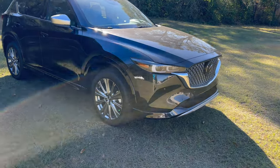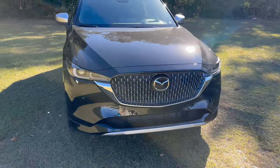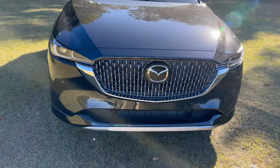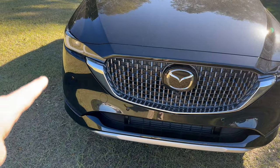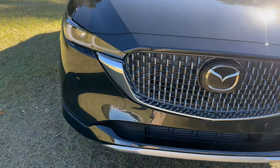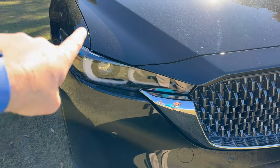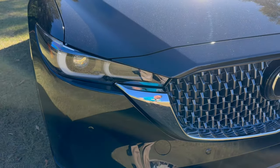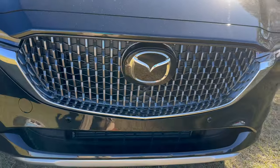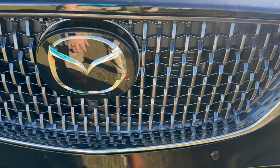Of course, Mazda does hear their owners and prospective owners, and they decided to go back to the sleek look of the color keyed side mirrors. On our signature here, we do have the front and rear parking sensors, and of course the upgraded LEDs that are adaptive. So you do have these J's or L's here that look really slick going up and down the road at night. And just to get a close look of that new grille, it's that silver finish as well.